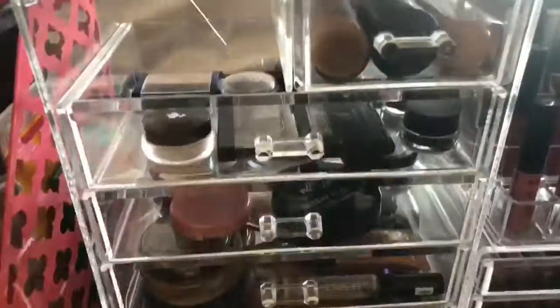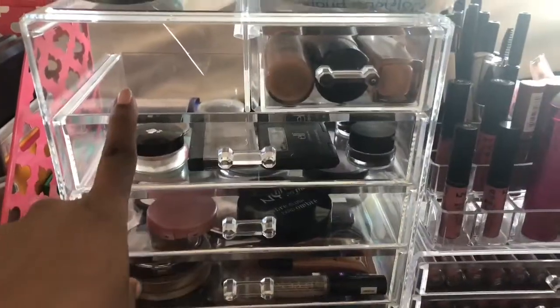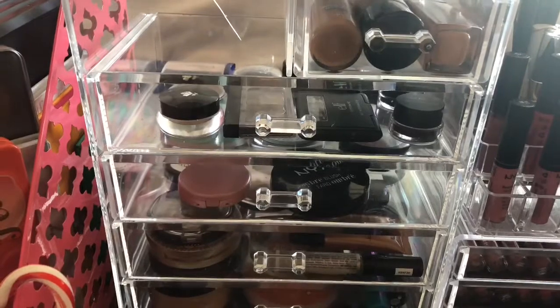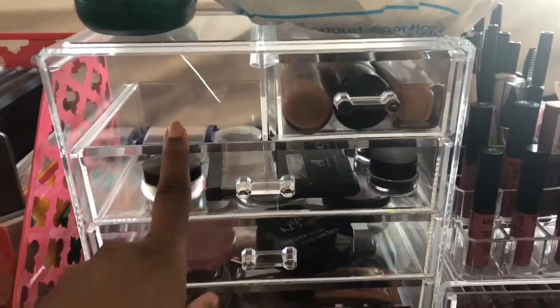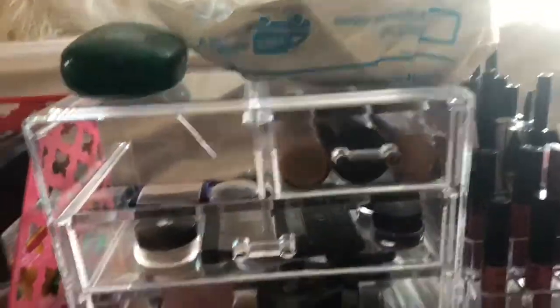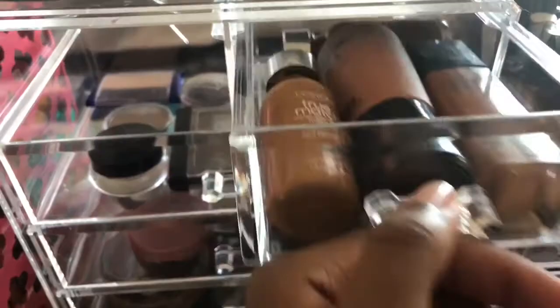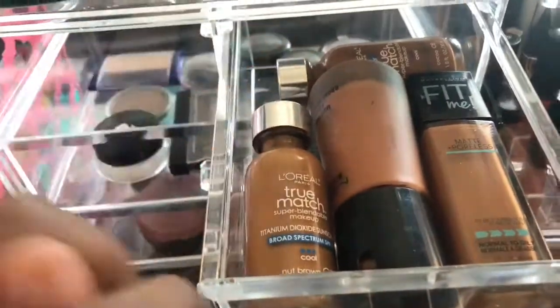Okay, so this, I think it was $13 because one of the drawers is missing. I'm planning on laying down some plastic and probably storing my beauty blenders in there, just so I can actually make use of a gap that is there. But I got this from Marshall's, and in here I just have my foundations. It's a MAC foundation, the Maybelline Fit Me, and two L'Oreal True Match foundations.